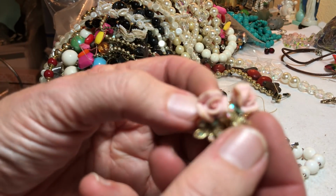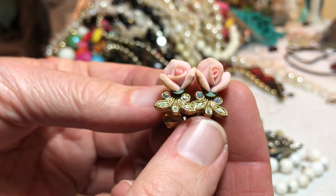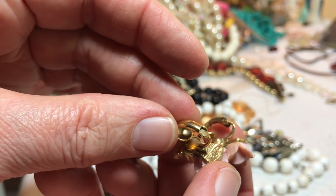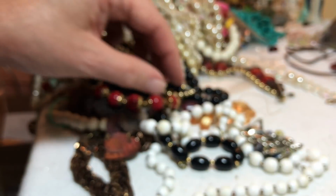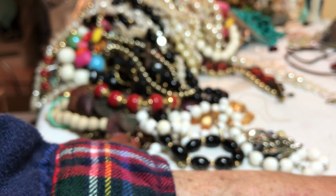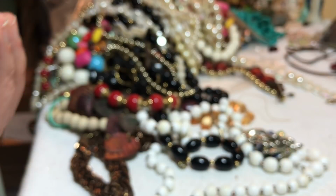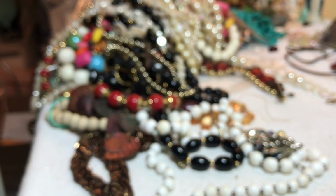Look how pretty these are. Ceramic roses and beautiful, like what do you call it? Aurora Borealis little rhinestones. And I don't think they have a name. So they're very nice. So now we have another match. I'm gonna get these matched earrings out of the way.